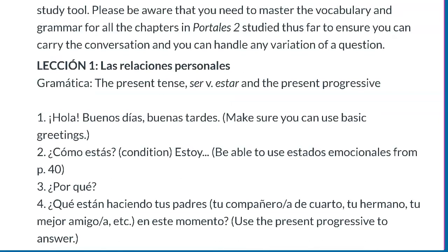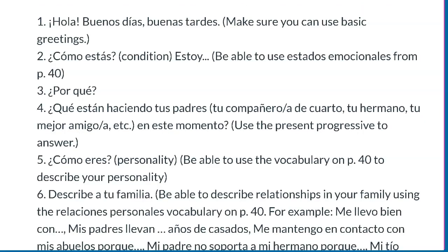Possible questions. Hola, buenos días, or buenas tardes. And hopefully you would respond back with that. ¿Cómo estás? ¿Por qué? ¿Qué están haciendo tus padres, tus compañeros de cuarto, tu hermano, tu mejor amigo, etcétera?